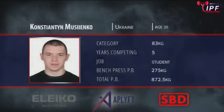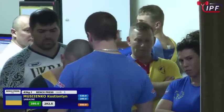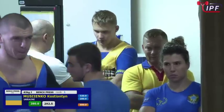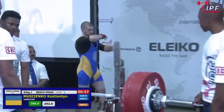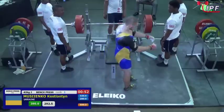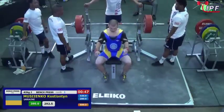Konstantin Musienko from the Ukraine, 292.5 kilograms. His best bench in a single lift was 302.5. The 3 lift is a bit tougher, expending a lot of energy on the squat, but 292.5. What do you think? Does he have this one? I think yes. Well, you've called it all the way so far, so let's look. 292.5 for another world record.